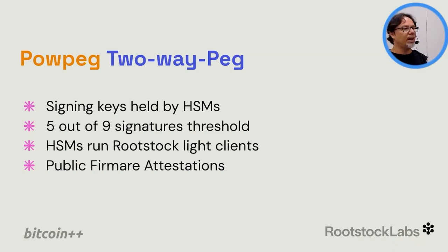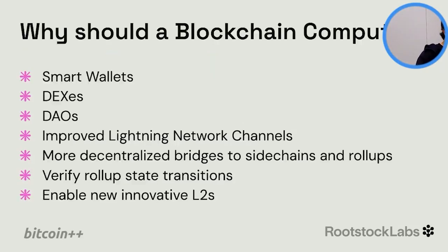We have been trying to do better since we launched Rootstock in 2018. So for us, the discovery of BitVM was a huge event that said, okay, we can now try to do something better.